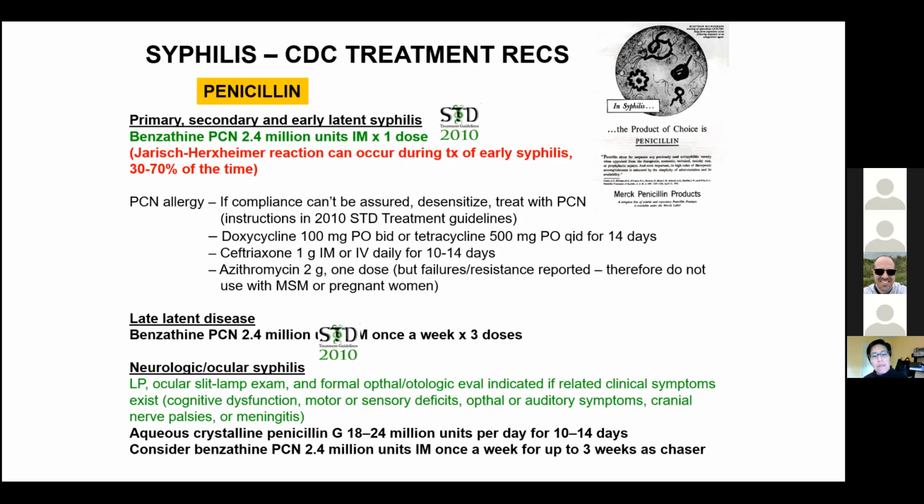The reason we use IV penicillin for neuro, ocular, otic syphilis without a tap anymore, sorry, I forgot to correct this slide. I will do that before I disseminate the slides, okay? We don't necessarily tap, but we do use IV pen for 10 to 14 days and consider benzathine penicillin for that 3rd week as a chaser to match what happens with latent disease. When we do this, what you're achieving with 18 to 24 million units per day is way higher than what you're doing with 2.4 million units IM times one dose, right? So this is what gets you the treponemicidal levels in the CNS that you can't achieve with bicillin.